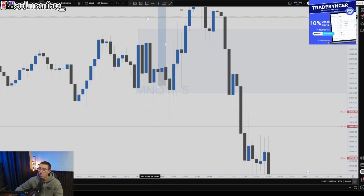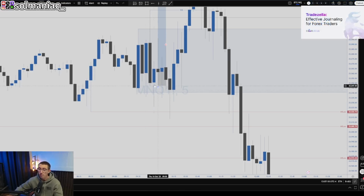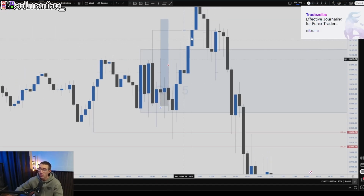We had a test off the day high and price should have displaced through the opening range and attacked this external range liquidity. But the fact that it's not doing that, my guess is it's going to go up again and start attacking these highs.